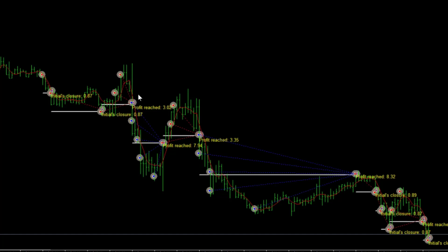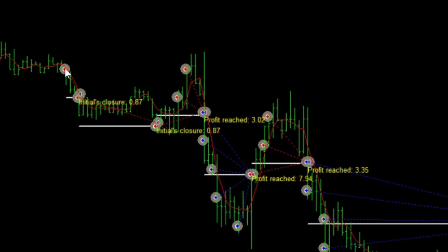I've already started the trading, but I have paused it just to explain to you how this EA works. It is a scalping EA that trades continuously. No breaks, it just trades continuously. And here was the start. You can see there was a sell. It hit the profit area, and we call that an initial closure. It makes really small amounts of profit, 80 cents there. And then it went down and hit the profit again, 86.